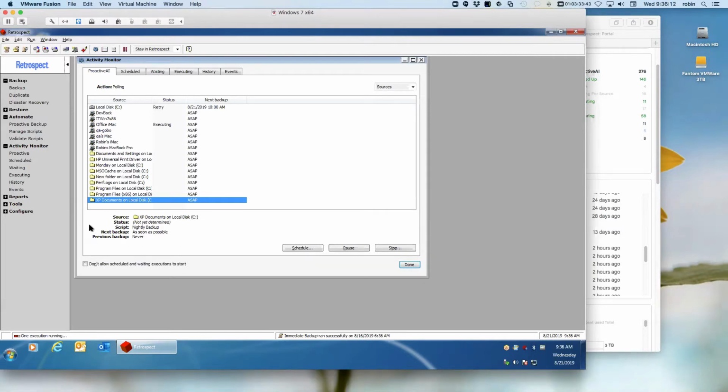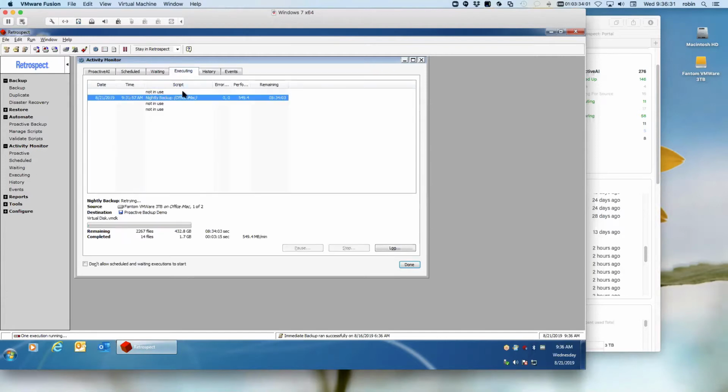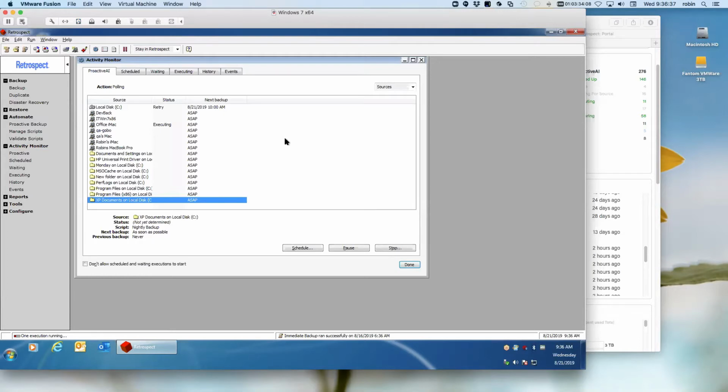If I created the script with multiple destinations, then that would give me even more flexibility. I could unplug a drive, take it off site, and they would automatically find the destination drive for the other alternate backup set that happens to be in that script. So we end up with a lot of flexibility, whether you're using a proactive script or not. Okay, and then a question: what's the process that ProactiveAI uses to decide what backup is next?